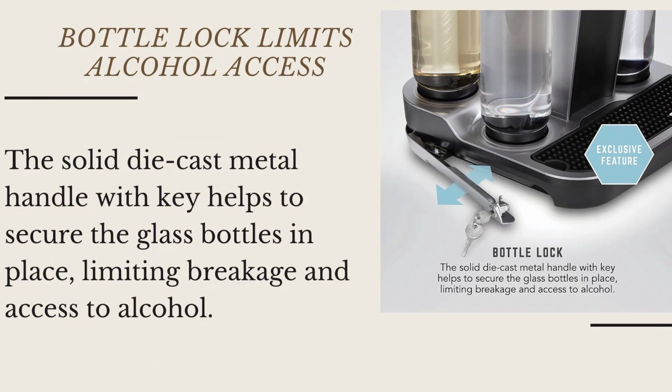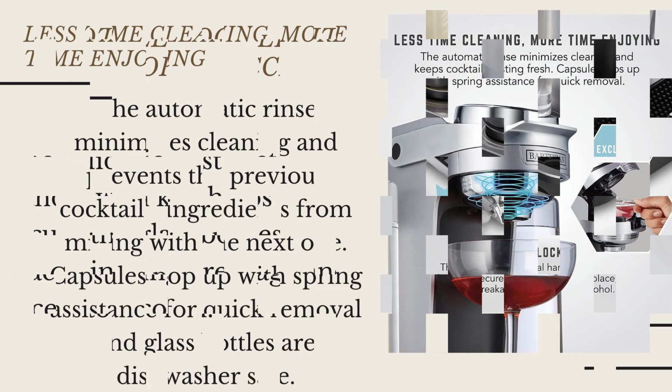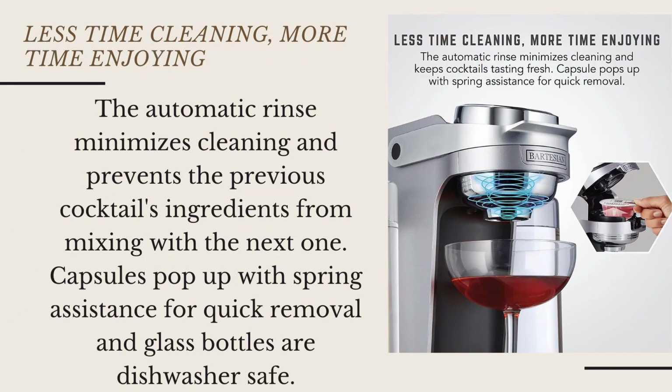Bottle lock limits alcohol access. The solid die-cast metal handle with key helps to secure the glass bottles in place, limiting breakage and access to alcohol. Less time cleaning, more time enjoying. The automatic rinse minimizes cleaning and prevents the previous cocktail's ingredients from mixing with the next one. Capsules pop up with spring assistance for quick removal and glass bottles are dishwasher safe.